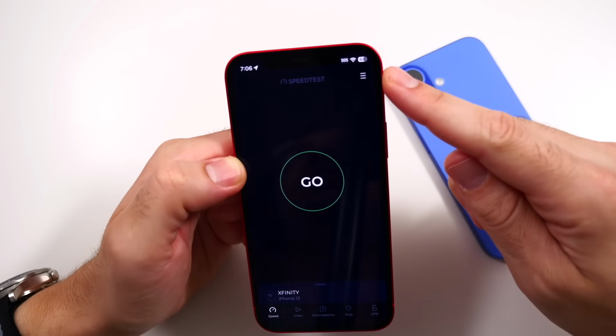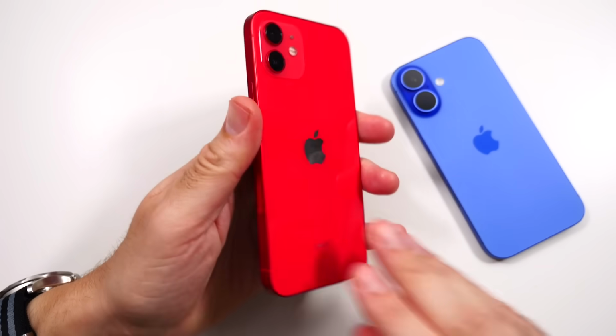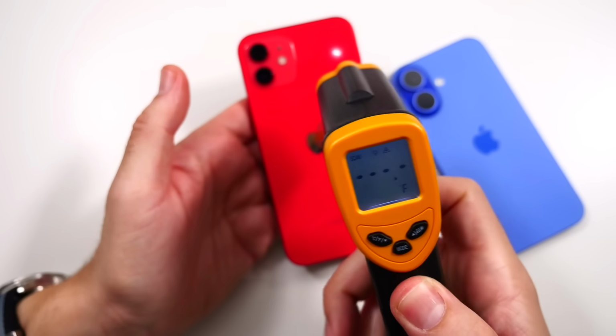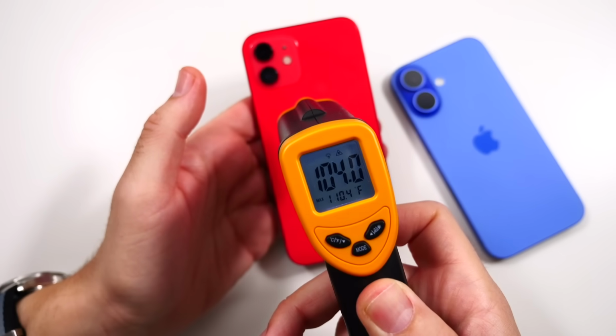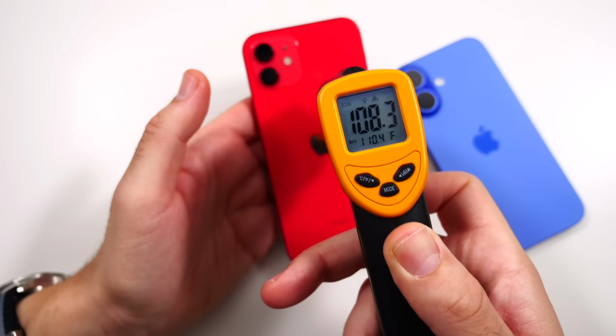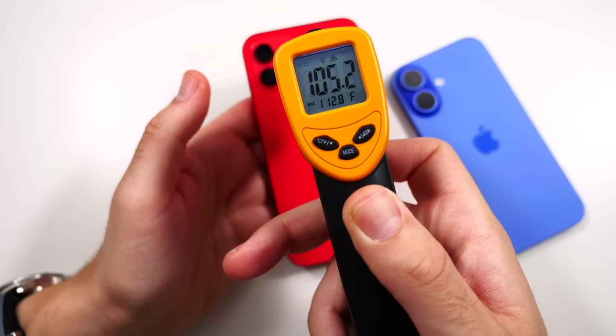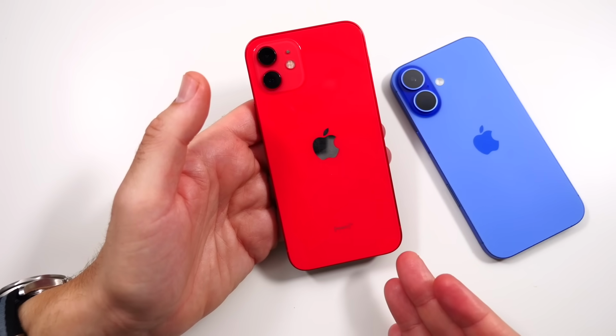We dropped 2% just launching 12 apps. Battery life is not phenomenal, but what I want to do now, since we launched all those apps, is showcase the temperature, because I already feel it warming up. You've seen right there at its highest point, it jumped to 110 degrees. So just opening up like 12 apps, the temperature on this phone, there's 112, got way hotter. So that's one thing I do notice about this phone.